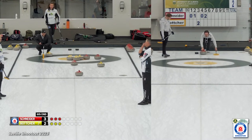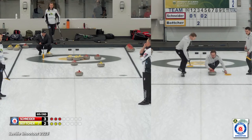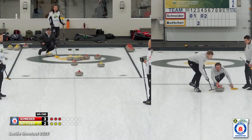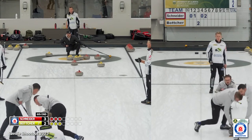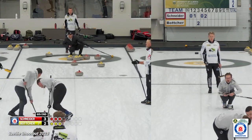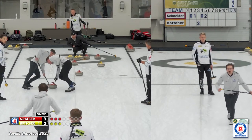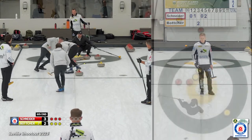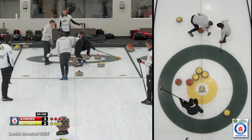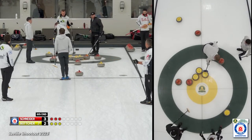The idea here is to get as close to nose as possible, leave the red stone in a jamming position against the yellows. Nothing else will do. This one's gotta be locked in. Early sweep, trying to get this thing straight. Sweeper's on it the whole way, and there's that curl, there's that snap at the 4 foot line. I do not think they saved it. They did not. That rock is gonna over curl, it's gonna chip and roll.